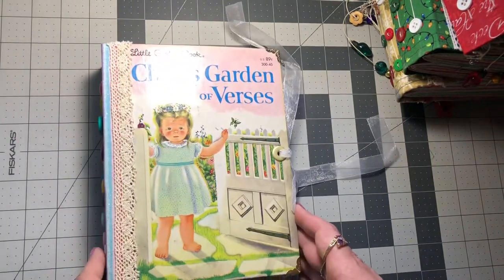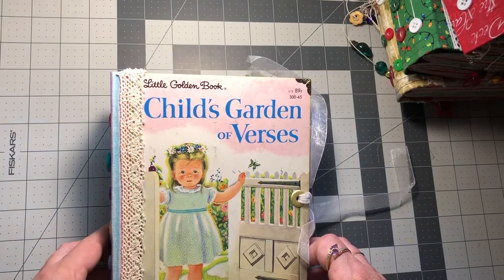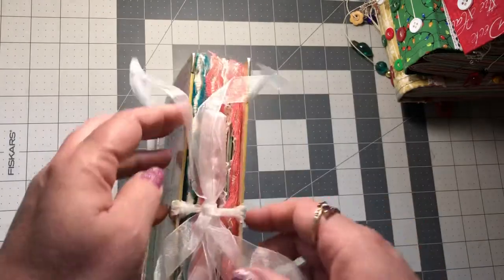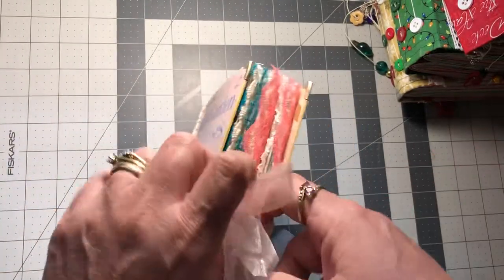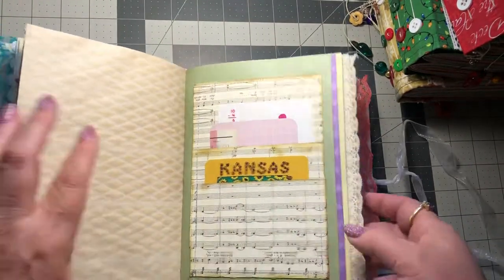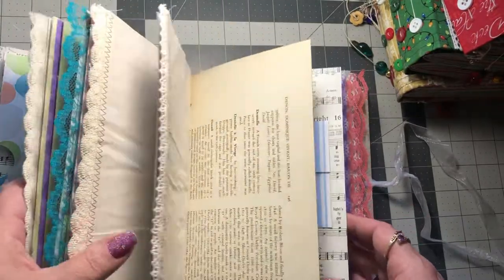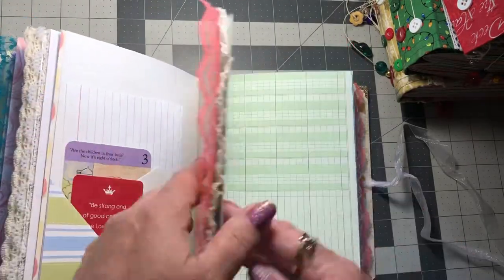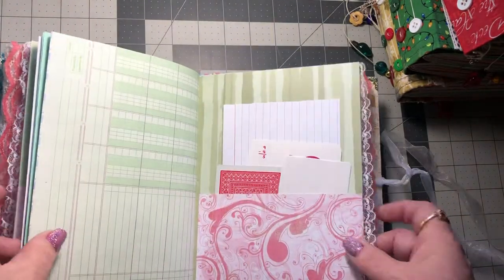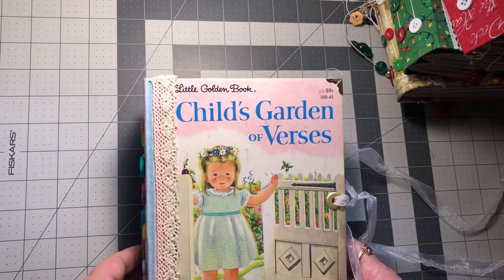Then I have one, oops, sorry for the glare. This is Child's Garden of Verses. This one has three signatures with the tie closure. And this one is filled with stuff in the pockets, extra journaling space. Again, all the descriptions are in the Etsy listings. So there is a Child's Garden of Verses.